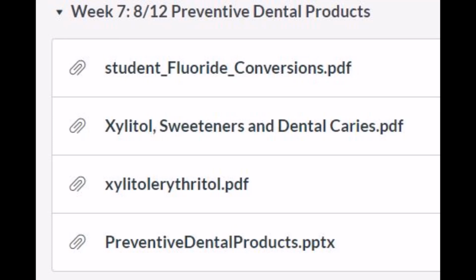Just remember, rinsing with the chlorhexidine is going to negate any effect of fluoride. So if your patient brushes their teeth and then rinses with the chlorhexidine, they just lost all the benefit of the fluoride. So in this case, you'd probably want to rinse first, wait a little bit, and then brush your teeth afterwards. Okay.